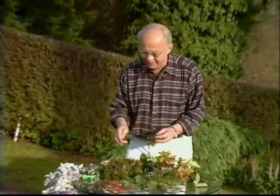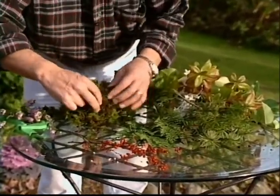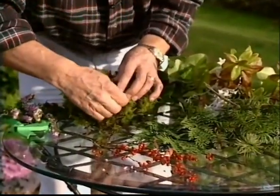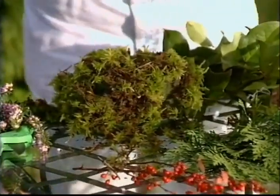Have you been out in the garden recently? There are all kinds of evergreen foliages that would be really nice for holiday decorating purposes. And I've gathered some together here. But first I have a piece of oasis, and I began covering it with moss. And all I do is take a piece of moss and then take a stick to hold it in place like so. Very easy, isn't it?